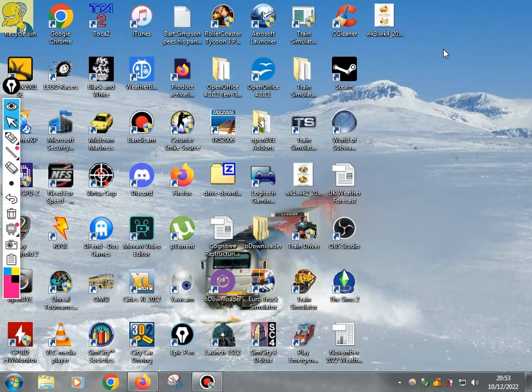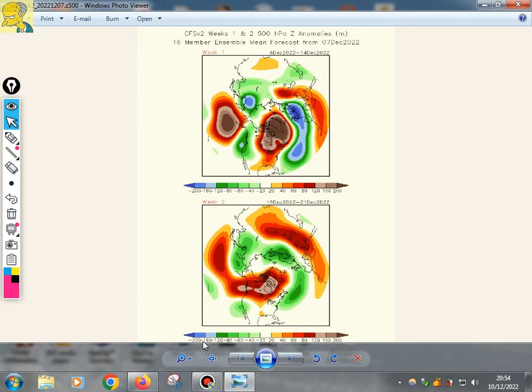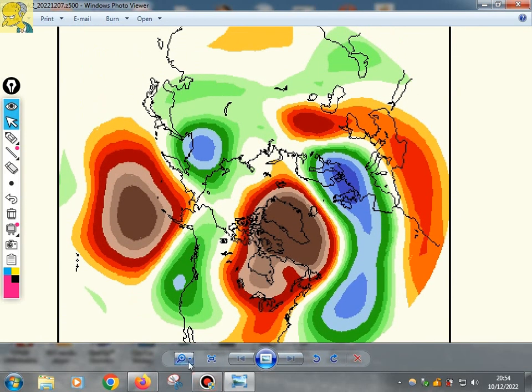Finally, I'll just leave you with the CFS V2 charts. These are a couple of days old now, but they should still be relevant. So I'll just open these up. Again, it loads. There we go, so I'll just zoom in. So these are charts from the CFS V2.